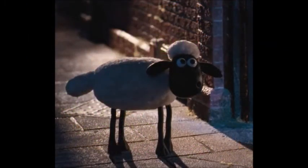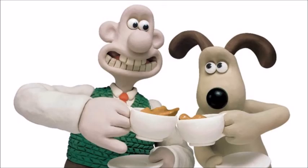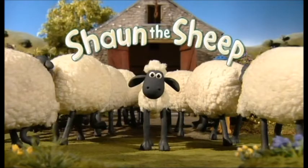So that's a brief history about Shaun the Sheep, but now I'm going to be talking about if Shaun did deserve his own franchise. When I first watched the TV series, I mainly watched it because when I was young, I always wondered if Wallace and Gromit were going to meet Shaun. I soon fell in love with the series and always looked forward to the new episodes.